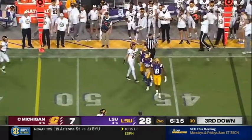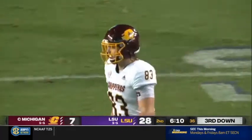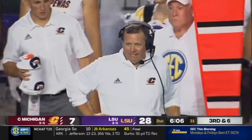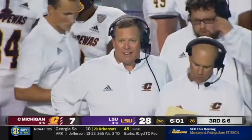This is a program that, under Jim McElwain, year number one, 2019, won the MAC West. They went to the New Mexico Bowl. After just one win the previous season, it was a seven-win improvement. They nearly doubled their yardage total. They had a pair of 1,000-yard rushers for the first time in school history. And then they backslid a little bit.